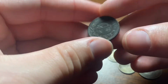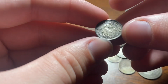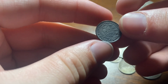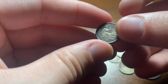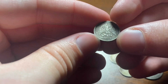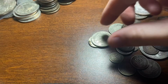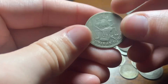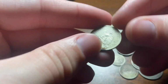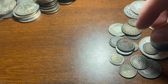Here's a copper 1 centavo, 1911, Mexico. And we've got a Peru half dino from 1900. That's actually 90% silver there. Then we've got 1891 Zacatecas Mint, 5 centavos from Mexico. We've got 1885 25 centavos Guanajuato Mint. We've got 72% silver, 20 centavos, 1942 Mexico.